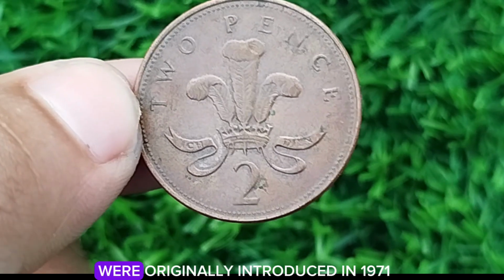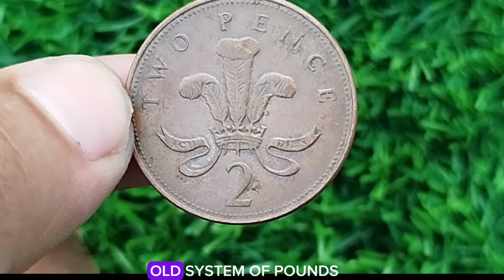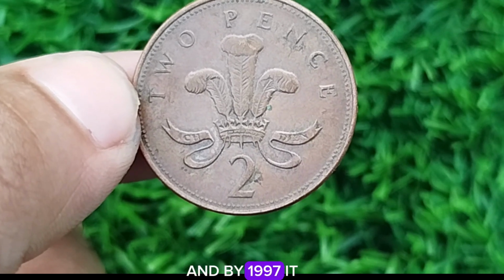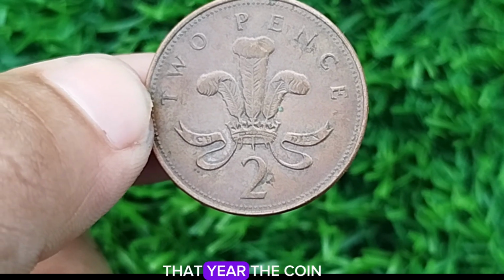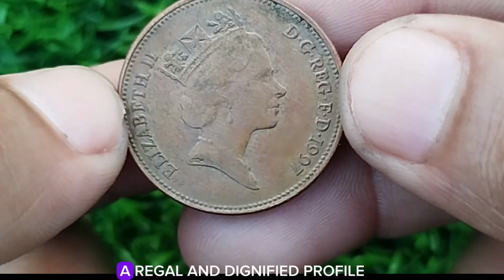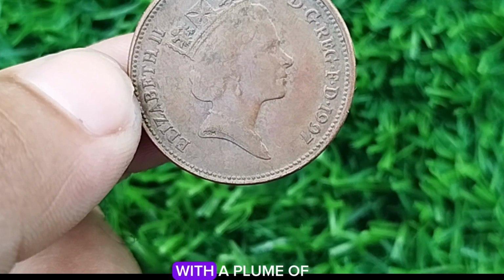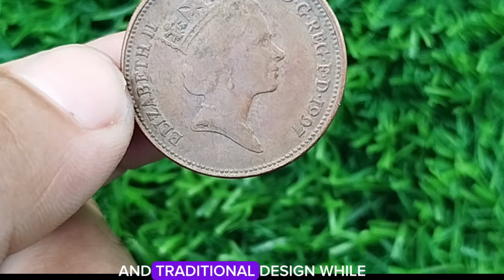The new pence coins were originally introduced in 1971, when the United Kingdom officially transitioned from the old system of pounds, shillings, and pence to decimal currency. The 2 pence coin played a key role in this change, and by 1997, it was a firmly established denomination in everyday British transactions. That year, the coin still bore the beloved portrait of Queen Elizabeth II by Raphael Maklouf, a regal and dignified profile that had represented the monarchy since 1985. On the reverse, the iconic badge of the Prince of Wales with a plume of ostrich feathers encircled by a coronet proudly stood as a symbol of royal heritage and traditional design.